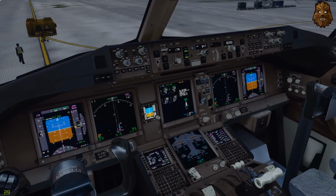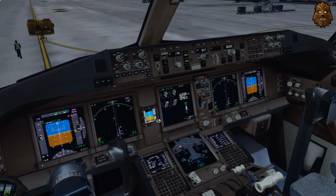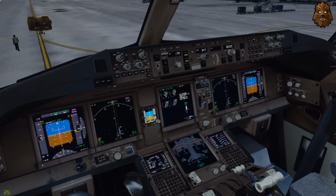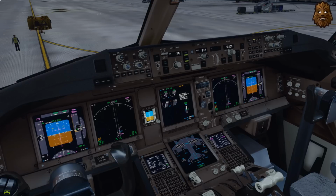Flap 15 is also selected, and we'll do a quick controls check. So full left, full right, full up on the elevators, full down as well, and then finally the rudder pedals, full left, and full right on there.